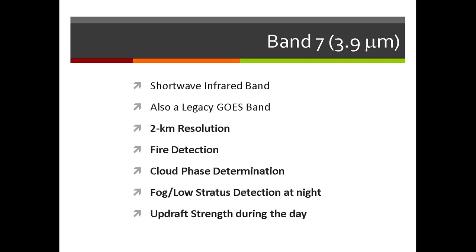So the unique band in the infrared is the 3.9, the shortwave infrared, unique because it has a signal both from the emitted signal from the Earth and also reflected signal from the sun during the day. So it's used for a whole bunch of different purposes. It's got 2 kilometer resolution. You can use it for fire detection. I'll be talking in depth about this tomorrow.